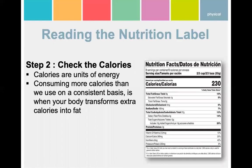The second step is to check the calories. So many people think calories are bad for us or that they make us fat, when in reality, calories are units of energy. Consuming more calories than we use on a consistent basis is when your body transforms those extra calories into fat.